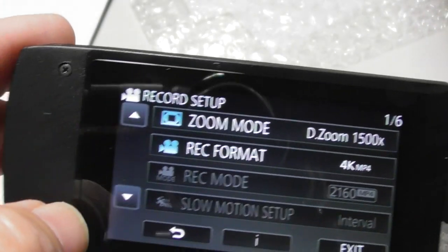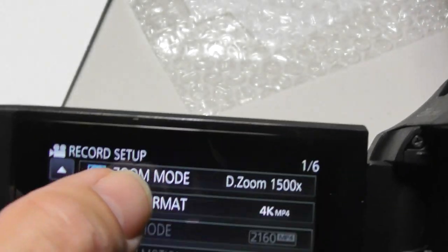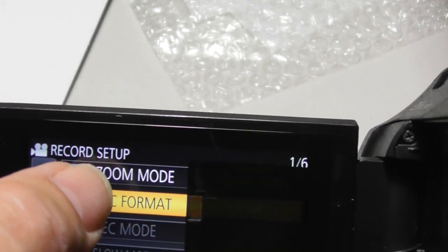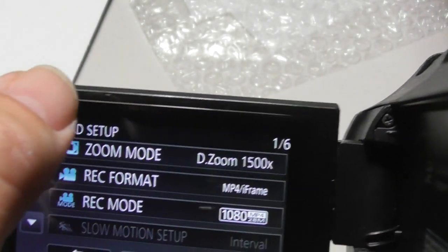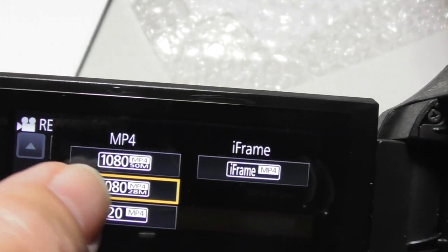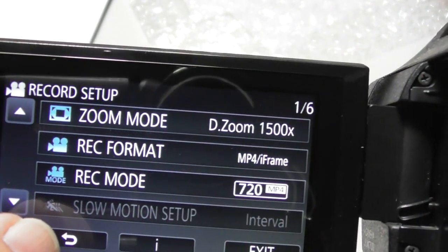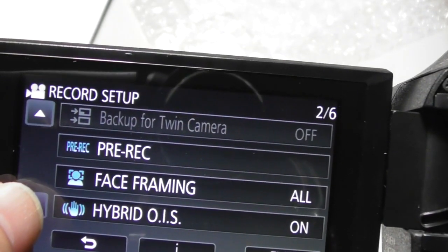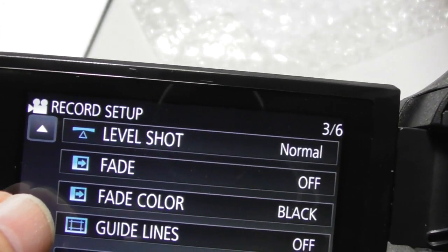4K 26. Okay, I want to back up on that thing. Record. Let's just go to my digital zoom. Record format, 4K. I've always shot at MP4, 1080. No, I've actually shot at MP4 720 because it's easier to deal with. Slow motion setup, interval, OIS, you always want it, and face framing all, pre-record, I don't know what the heck that one is.